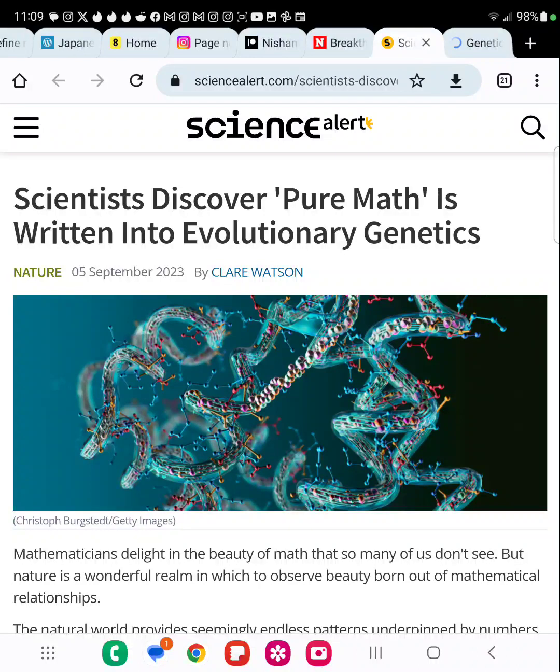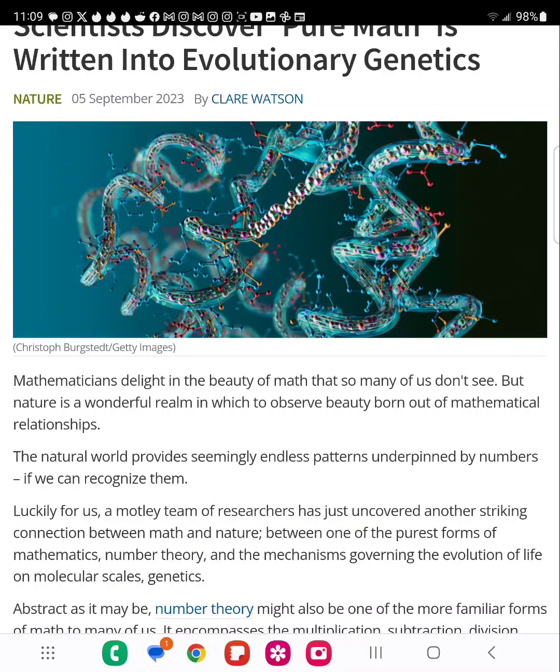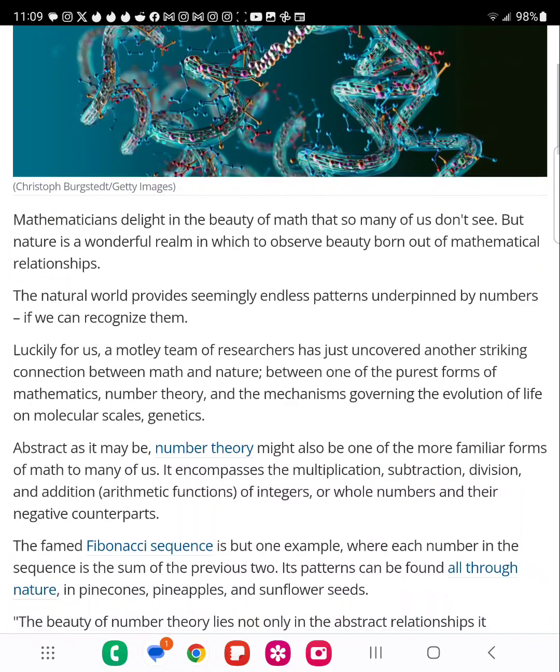Scientists discover pure math is written into evolutionary genetics. Mathematicians delight in the beauty of math that so many of us don't see. But nature is a wonderful realm in which to observe beauty born out of mathematical relationships. The natural world provides seemingly endless patterns underpinned by numbers if we can recognize them.